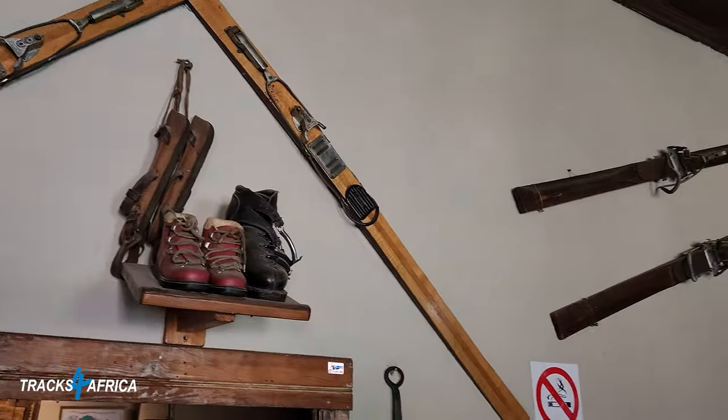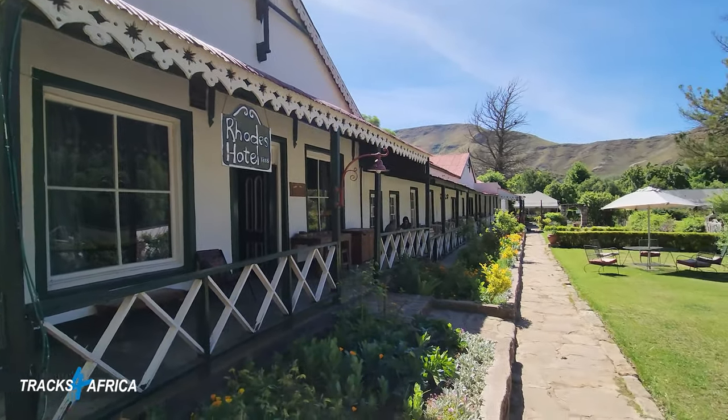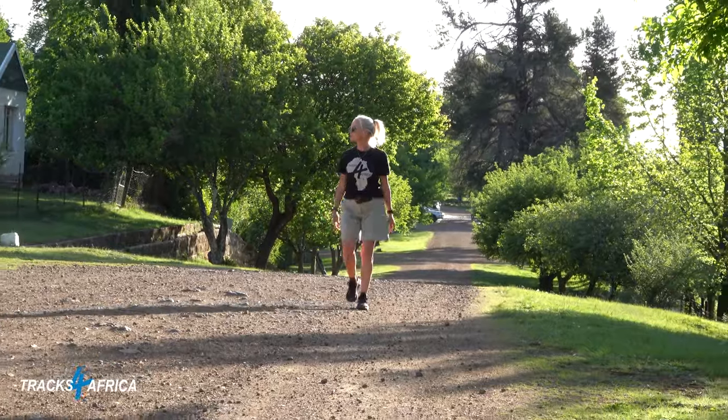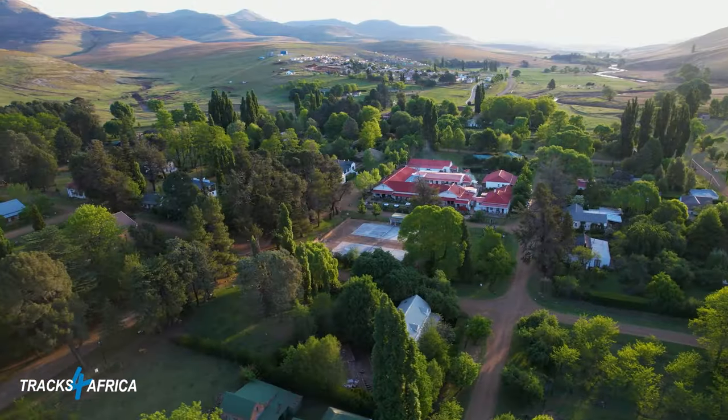It's now under new ownership and partial restoration and revamping is underway. The hotel can accommodate up to 65 guests in cozy ensuite rooms. Self-catering accommodation is also available at adjoining cottages. Kirsten and I enjoyed our peaceful stay and late afternoon stroll around the village.